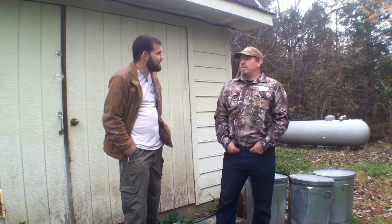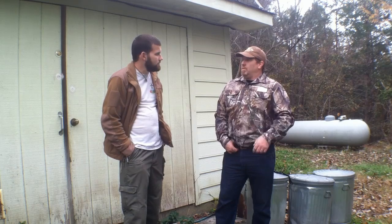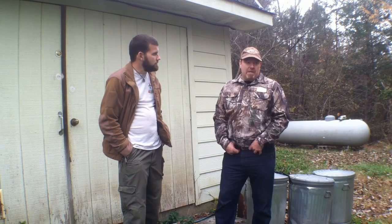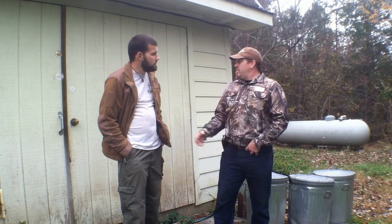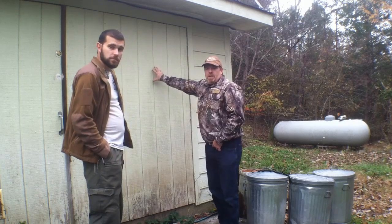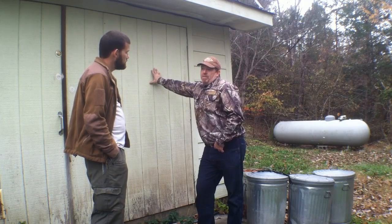Yeah, we're going to get a real in-depth tour of the house, all of its passive solar features, as well as the alternative energy, the solar, and all the other neat features. A lot of thought and planning went into the build of this house. One of them being this utility shed, which is the heart of the system as far as the alternative energy and power in general.